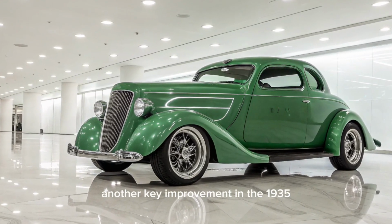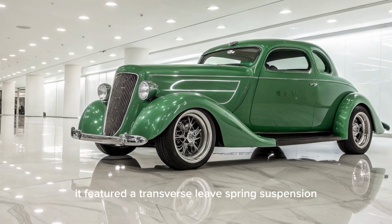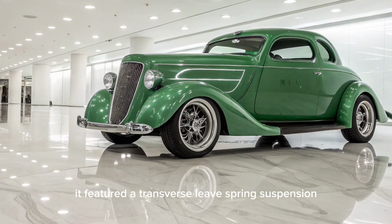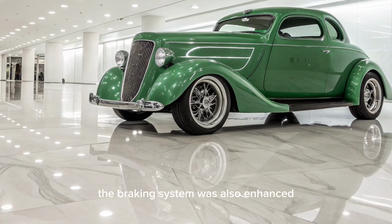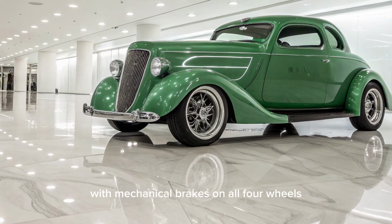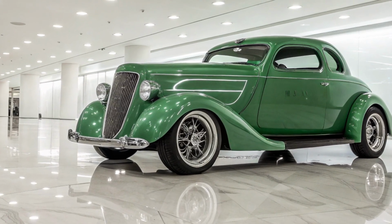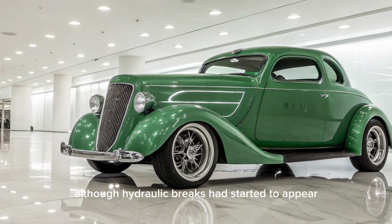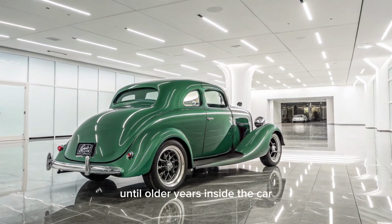Another key improvement in the 1935 Ford Model 48 was its suspension system. It featured a transverse leaf spring suspension, which improved ride quality compared to previous models. The braking system was also enhanced with mechanical brakes on all 4 wheels, providing better stopping power. Although hydraulic brakes had started to appear in some competitor vehicles, Ford stuck with mechanical brakes until later years.